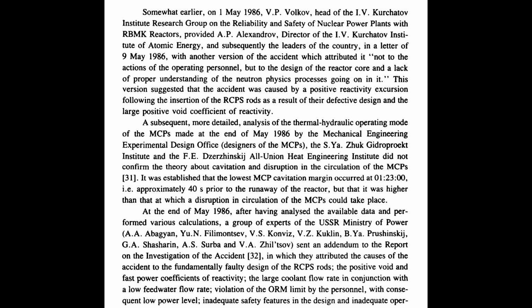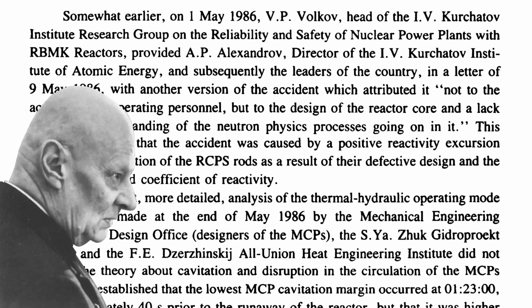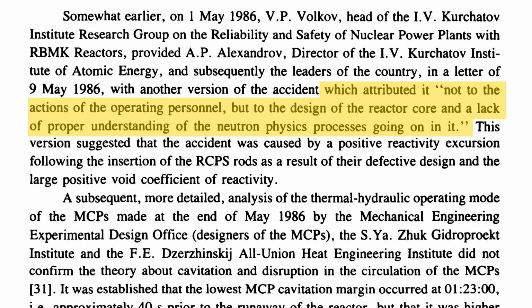According to INSAG 7 on page 60, merely days after the disaster, VP Volkov, apparently the main safety and reliability figure at the Kurchatov Institute of Atomic Energy, provided AP Alexandrov, the director of the Kurchatov Institute, and subsequently the leaders of the Soviet Union, with an explanation of the disaster, which attributed it not to the actions of the operating personnel, but to the design of the reactor core and a lack of proper understanding of the neutron physics processes going on in it. This version suggested that the accident was caused by a positive reactivity excursion following the insertion of the reactor control and protection system rods as a result of their defective design and the large positive void coefficient of reactivity.